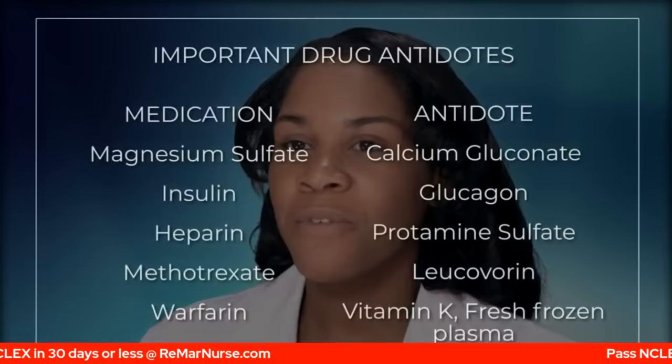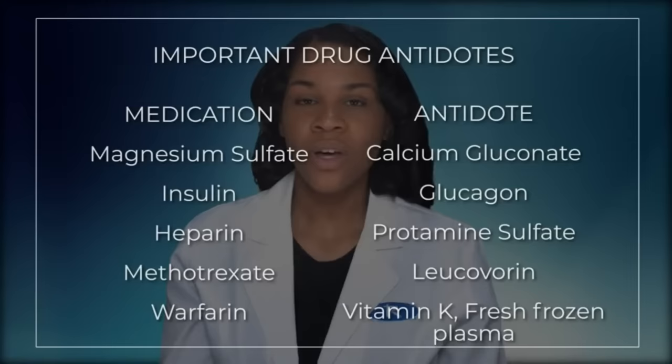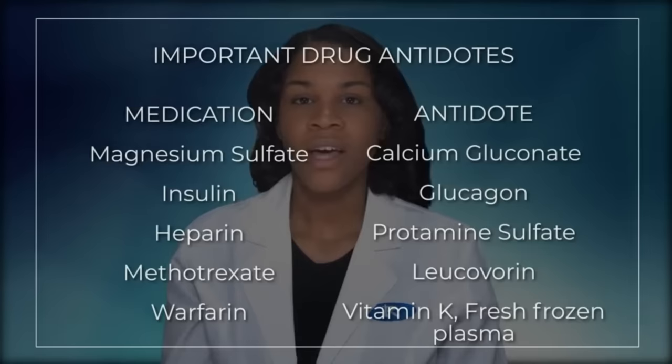Insulin is glucagon. Heparin, it is protamine sulfate. For methotrexate, we have leucovorin. And for warfarin, you can have vitamin K or fresh frozen plasma.